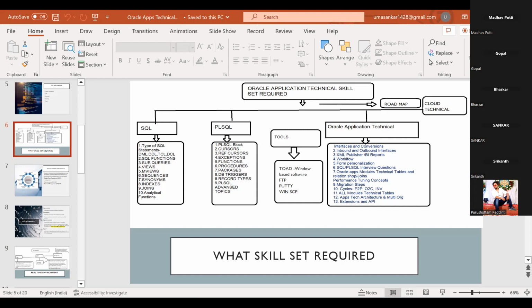Without ERP, hiring a Java candidate is very easy. If you put a job posting in Naukri or elsewhere outside, n number of inquiries will come. But Oracle kind of technologies are bundled with multiple things. When you are learning any course, you have to think on the long-term perspective, not the short-term perspective. You can learn testing.